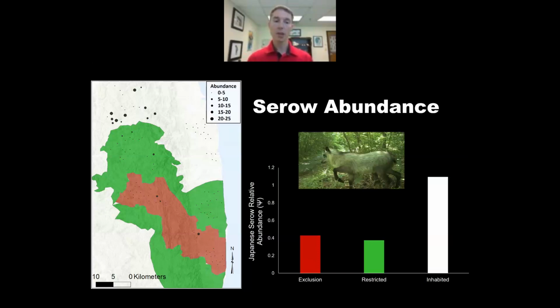And so when we run a model looking at the correlation between serow abundance and wild boar abundance at individual sites, you see a very significant and very strong negative correlation. So those areas that have more wild boar have the fewest numbers of Japanese serow. So correlation is not causation, but it's something that certainly warrants some further exploration, and I think is a reasonable hypothesis that we can explore a little bit further moving forward.